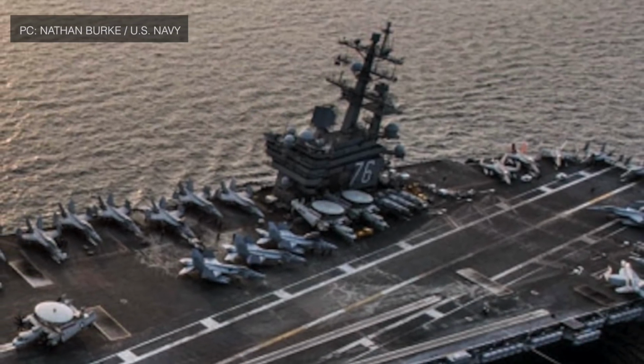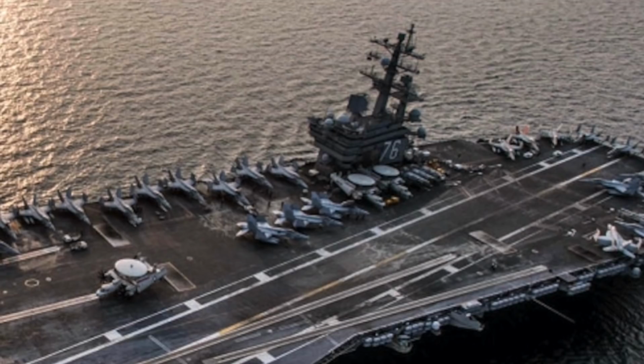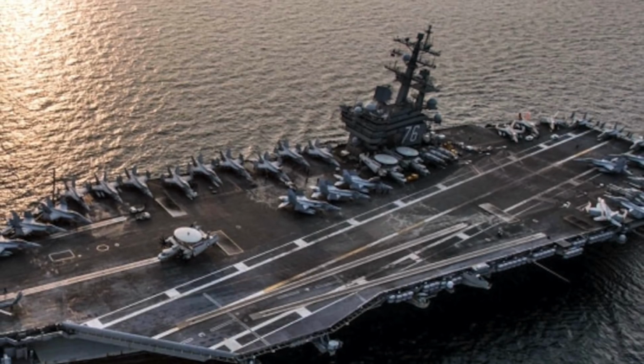Practically, it has unlimited range and endurance. USS Ronald Reagan, being Nimitz-class, possesses a multitude of different radars, including electronically scanned array 3D radars. It has an elaborate defensive armament suite.